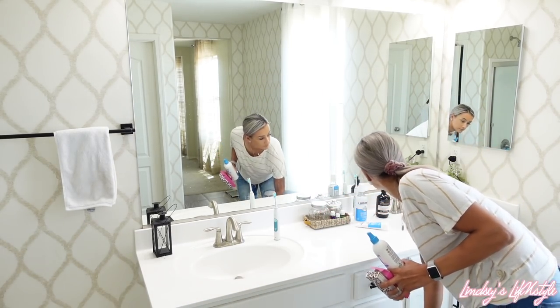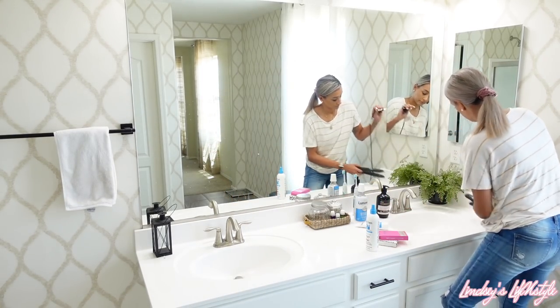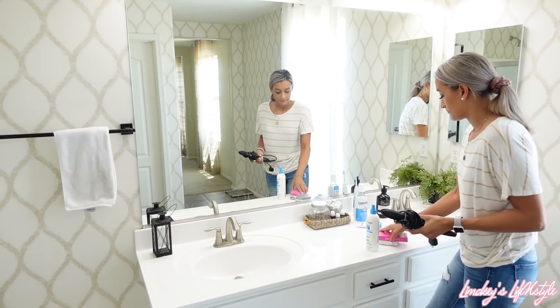I am doing some cleaning, decluttering, and organizing. We are also doing a major closet clean out in my daughter's room, so lots of motivation is coming your way.